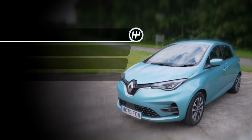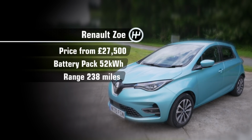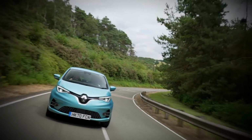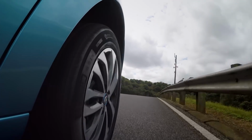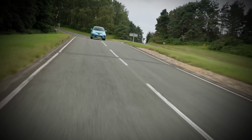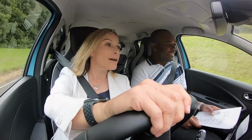Right, time for the test drives, and first up is the original EV city car, the Zoe. This immediately feels like a conventional hatchback to me. The steering is pretty accurate. It's not the most comfortable seat in the world. I don't have masses of support, but what there is, I think, is enough for this level of driving. Yes, totally agree with that. Little bit of air. Should we try the next one?